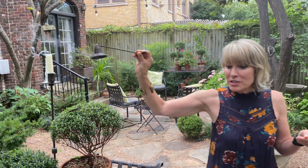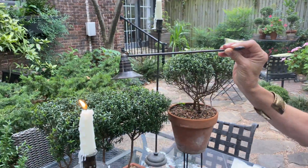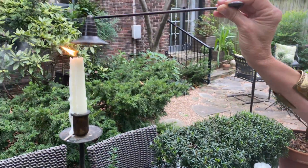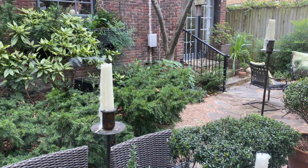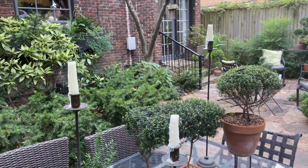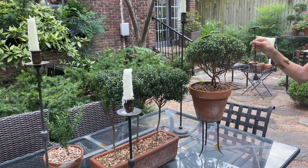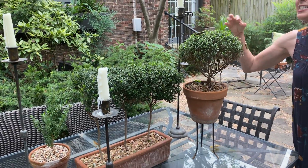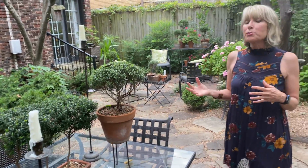So I'm going to snuff all of these out around my topiaries that are getting a big... Lots of pruning right now. Lots and lots of pruning. I'm pruning them much more frequently than I normally do because I really want them to fill out and get dense before I have to bring them in.